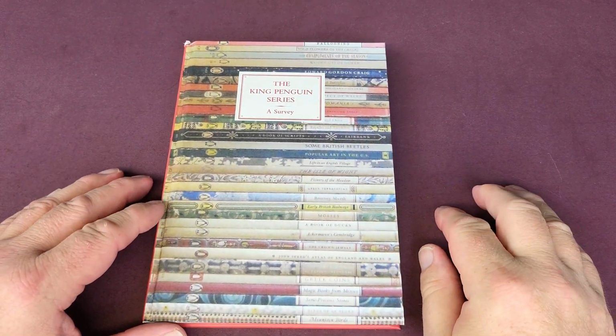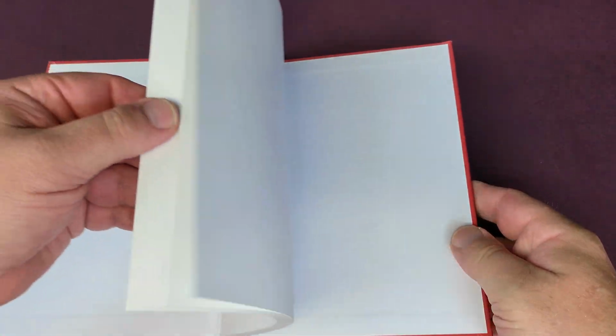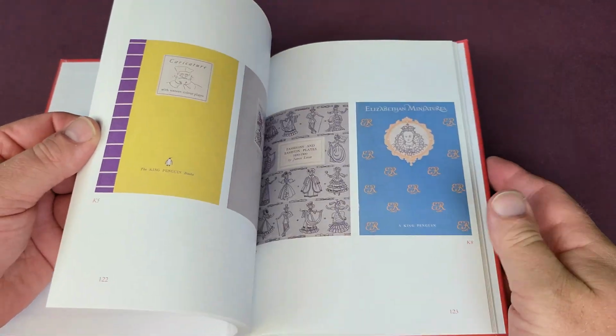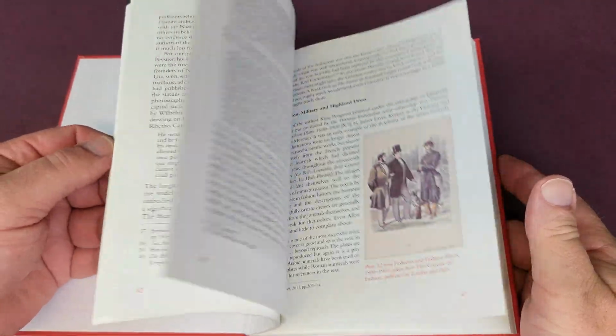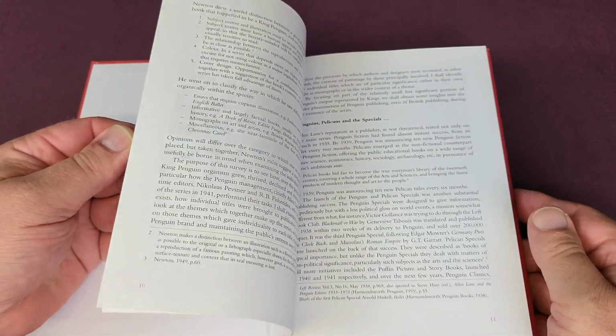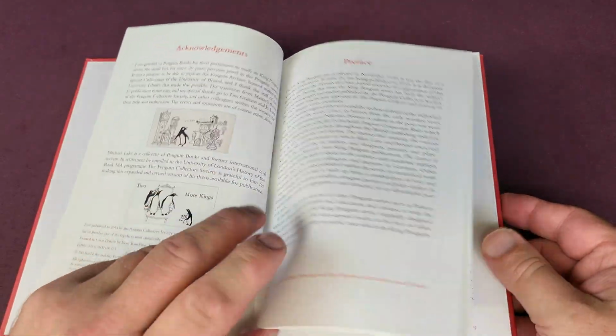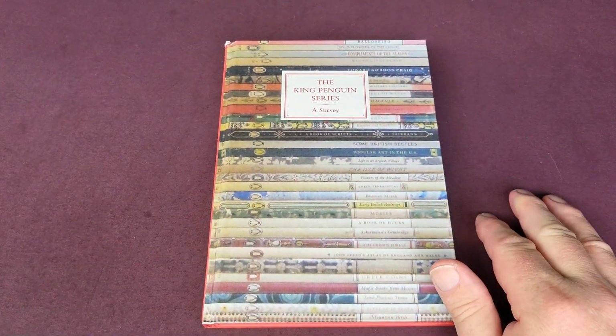Great stuff. So next we've got the King Penguin series, and this is a great book, and I'd say this was the definitive guide to collecting King Penguin books. Really comprehensive, this one, and recommended. This is one of those ones that is out of print now, and I think there's masses of demand for it, because I've seen it go for about £80, which is just crazy really.